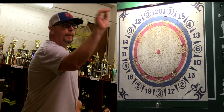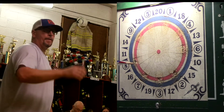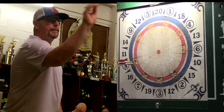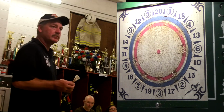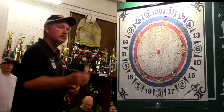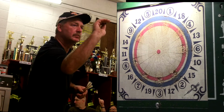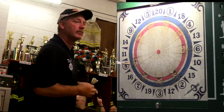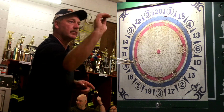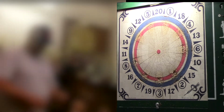Dry fire. Dart number 1, red. Dart number 2, trip. And a chance for, he's got it. 7 points in the 8th, 45 after 8. Kenny, blue dart number 1, red dart number 2. Give him 2 for the inning.